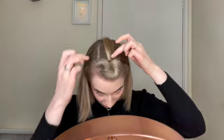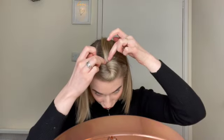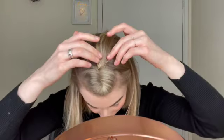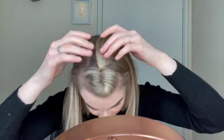And then I'll secure it with another hair clip. And I'll kind of go in across, so it will be creating like an X shape. So I'll go from the other side and I'll weave it underneath. So then we have this kind of an X shape.